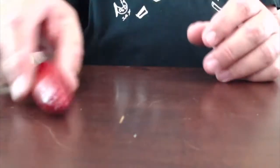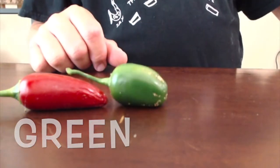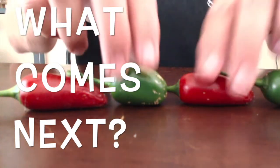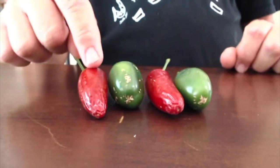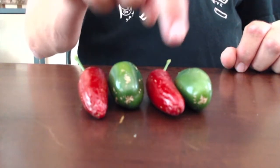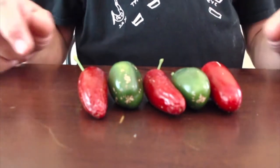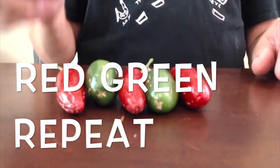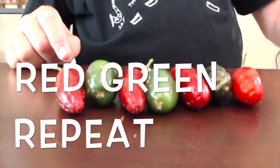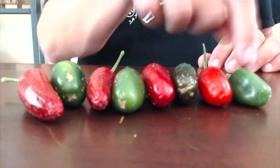All right, we're gonna start off with a big red one, and then a green one, and then a red one, and then a green one. What do you think comes next? I'm gonna turn these so they all fit in good. Red, green, red, green. Red, you're right. You're getting how the patterns work. They just repeat and they just do that over and over. Red, green, red, green, red, green, red, green. See how it just keeps going?